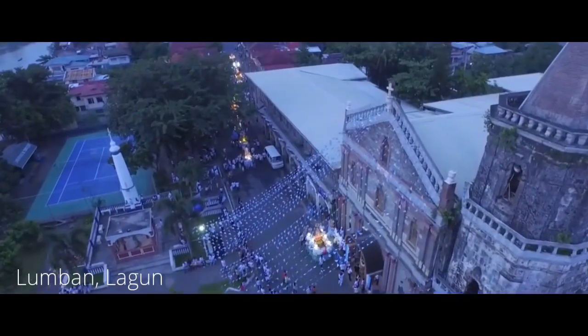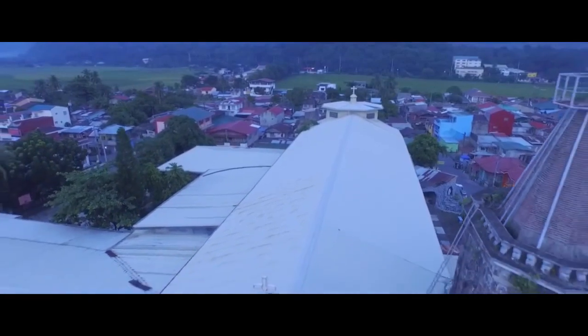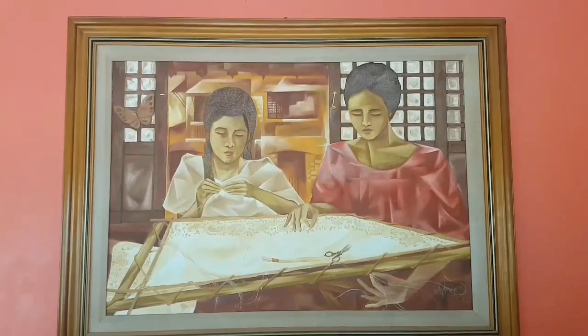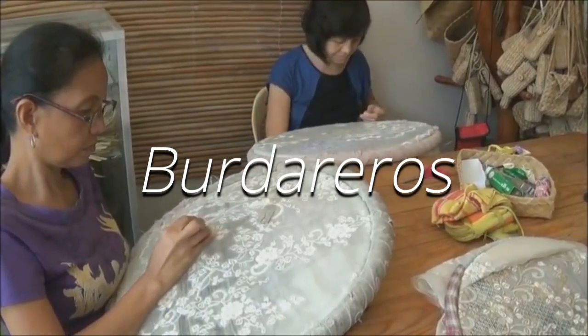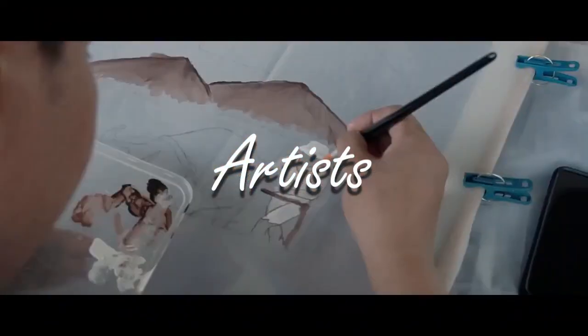Lumban is a small 4th district municipality of Laguna. It is one of the municipalities that surrounds Laguna de Bay, the largest lake in the Philippines. The town is known for its stunning embroideries made by the most exceptional bordareros or embroiderers. But there's one thing that's not emphasized when people hear about Lumban: artists.